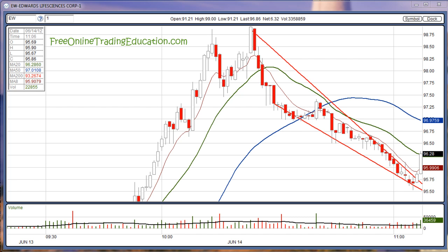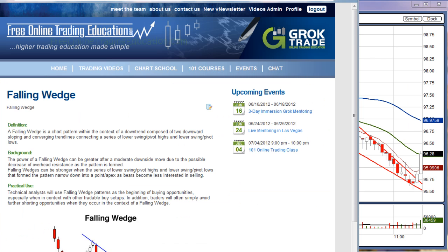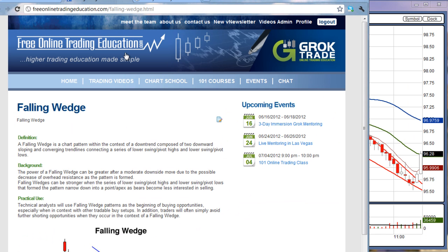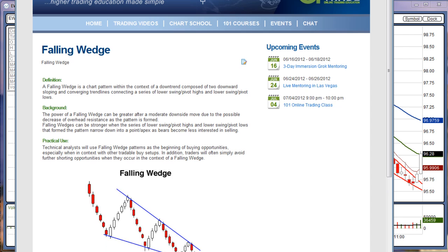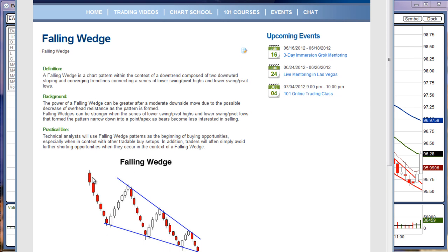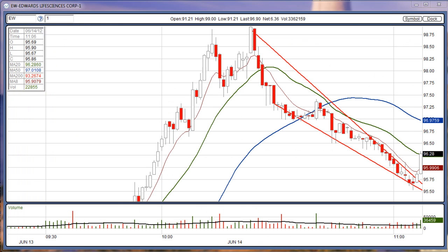If you want to know more about a falling wedge, just go to FreeOnlineTradingEducation.com to our free chart school, falling wedge, and right here is a description of it, and down below here is a picture of it, where it's going down and getting smaller and smaller as it goes, which means that the bears are winning less and less each time. This is actually a bullish formation.